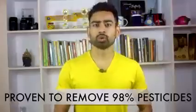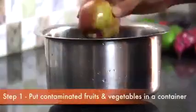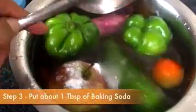So let me share with you a very simple way which has been proven to remove almost 98% of pesticide residue. Yes, all you need to do is put the contaminated fruits and vegetables in one place in a container and pour enough water in it. Now put 1 tablespoon of baking soda in it.